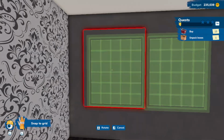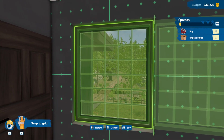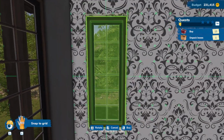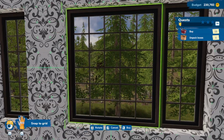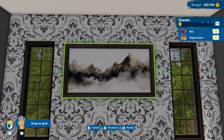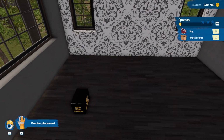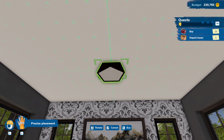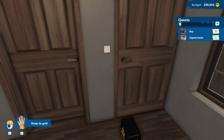Alright, let's get the windows in before we decide where to put this painting. There we go. 2 more of these. Okay, it says we didn't put them all in, but... oh, maybe we didn't. Maybe it wants them over here. Okay, and then to, nope, that's definitely all the windows and stuff. Okay. Let's go ahead and center this best we can, and we'll put it right there. I think that looks fine. We'll move the box over here out of the way. We'll put this right in the middle. Okay, and then we'll put the light switch over here.